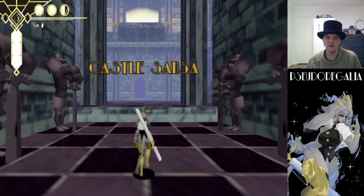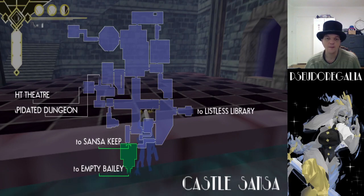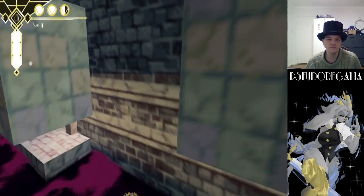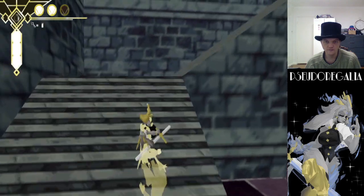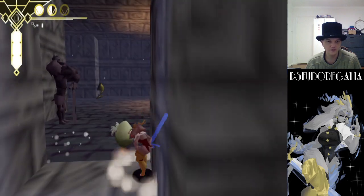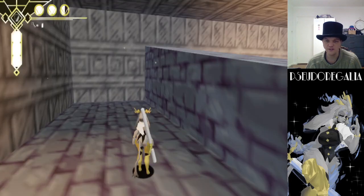All right, we've got a key. Where are we using this key? Alright, you know what? Let's take it back to the Listless Library. Move. We're taking them a long way. Actually, is it the long way? This might actually be the way I need to go. Oh yeah, never mind. This is actually the way I want to go.